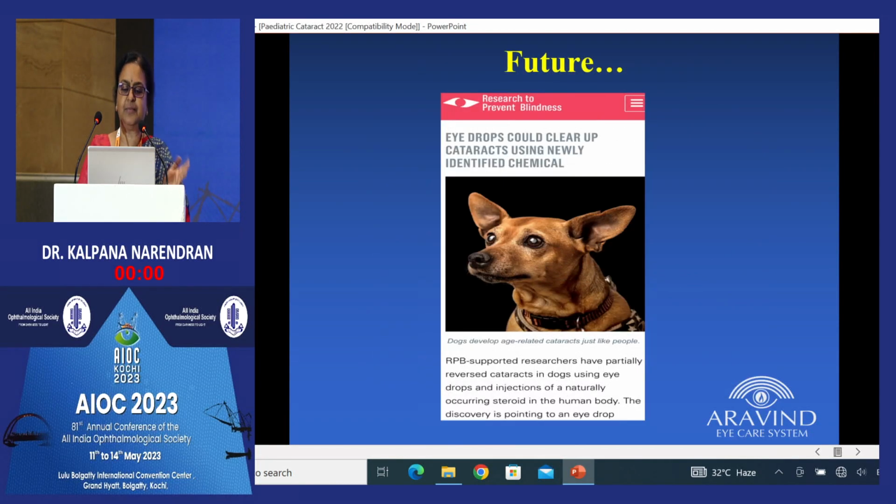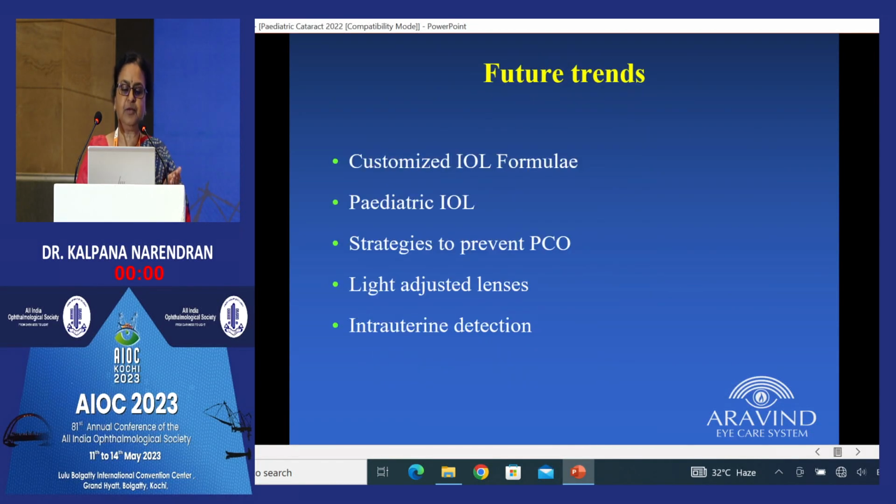And again, I'm not going into the detail. So future trends, we're looking at customized IOL formulae for children, customized IOLs for children, and then different strategies to prevent PCO, and the other tests, and more importantly, the intrauterine detection for diagnosing cataract at an earlier age.